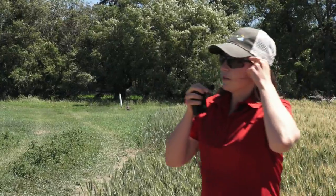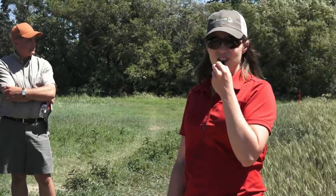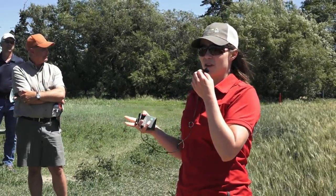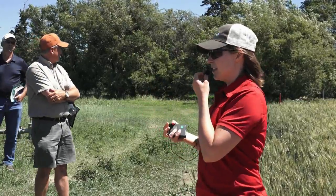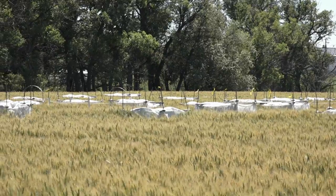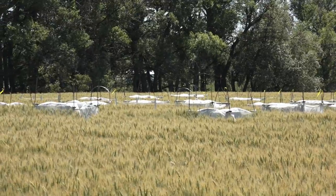But we don't know for sure. So one of the things that we're doing this year, this is a project that was funded right before I came into this position, so I was very fortunate to have an experiment to begin right this spring. And behind us here are 42 1 by 1 by 1 meter square cages, and in this field of CDC Go wheat.